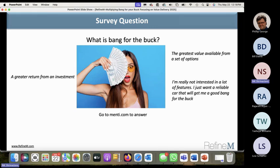And you can think about it like this: I'm not really interested in a lot of features. I just want a reliable car that will give me a good bang for the buck. So, higher value for your money, better value for your money. The third sentence here is like, you don't want too many things, you just want bang for your buck.